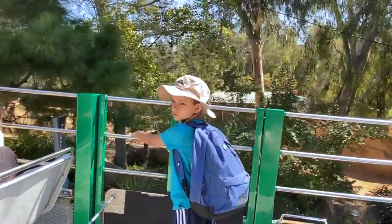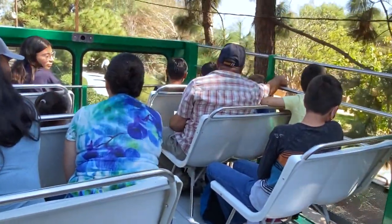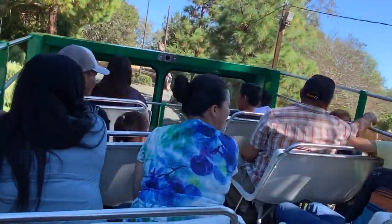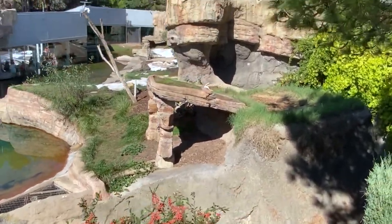But now we're entering the northern frontier with the polar bear plunge on the left. That is where our three polar bears live, as well as the Arctic foxes and the reindeer, too. Let's pull over and see if we can say hello to any of our polar bear friends today. Ooh, looks like we got some fresh snow out there.